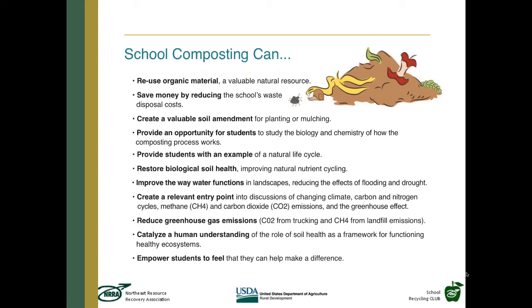Just a little fact here, 30 to 50% of the food produced never makes it to the mouths of people and animals. It gets wasted in farm fields, in food processing and distribution, in the retail environment, and in homes all across the world. It is estimated that food waste generated in the U.S. alone could fill the Rose Bowl every day.